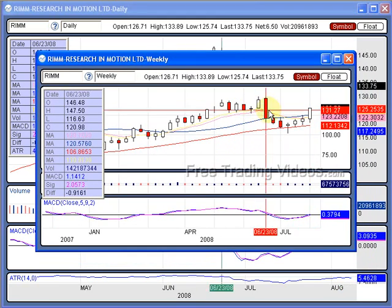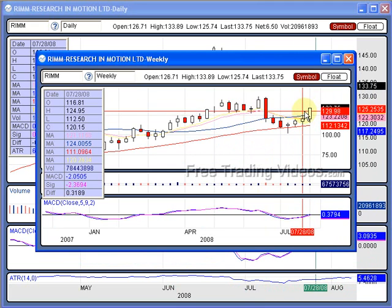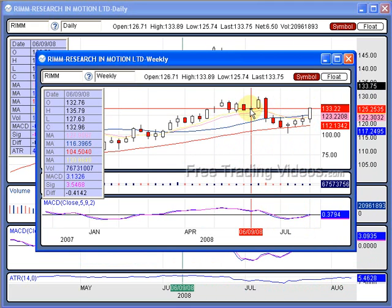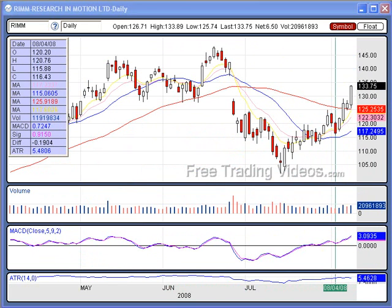See the weekly? We're bouncing nicely, and we're over the 20-day moving average right here, but we do have some resistance that we're dealing with also. That's good to see.